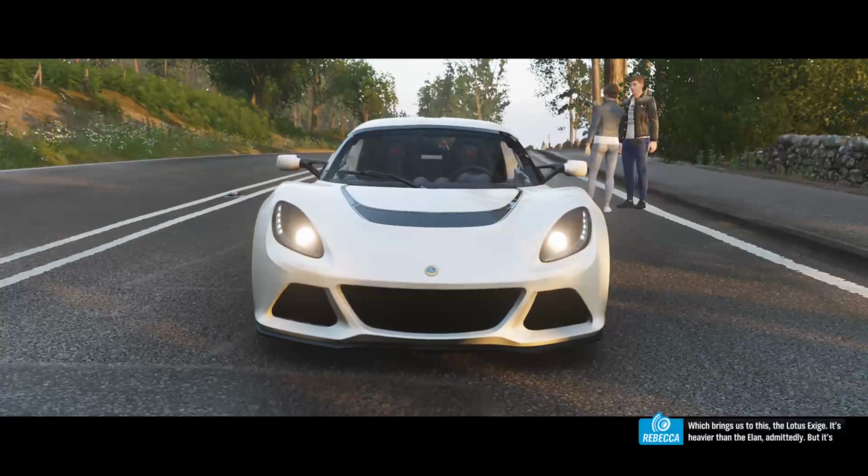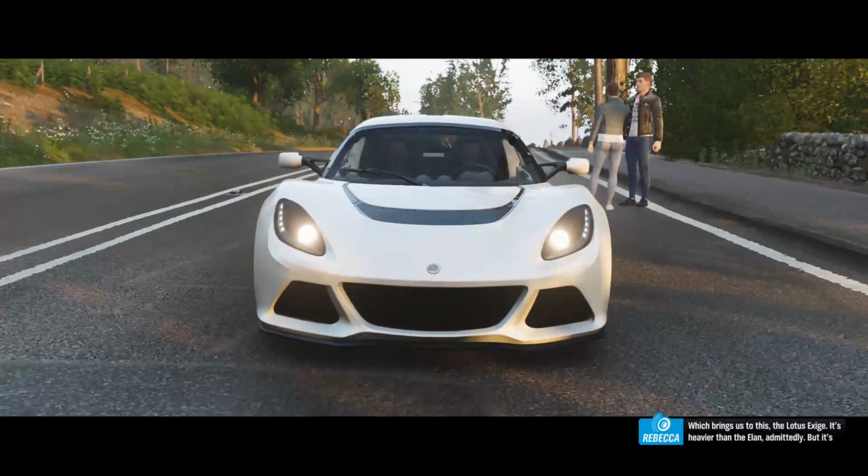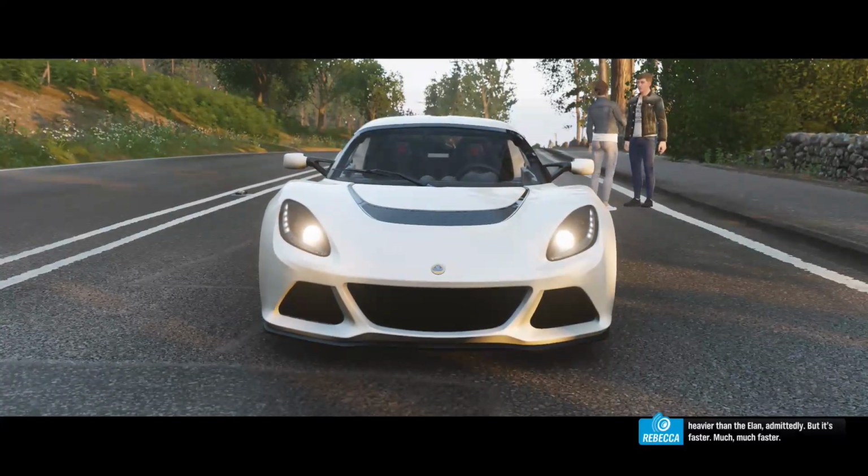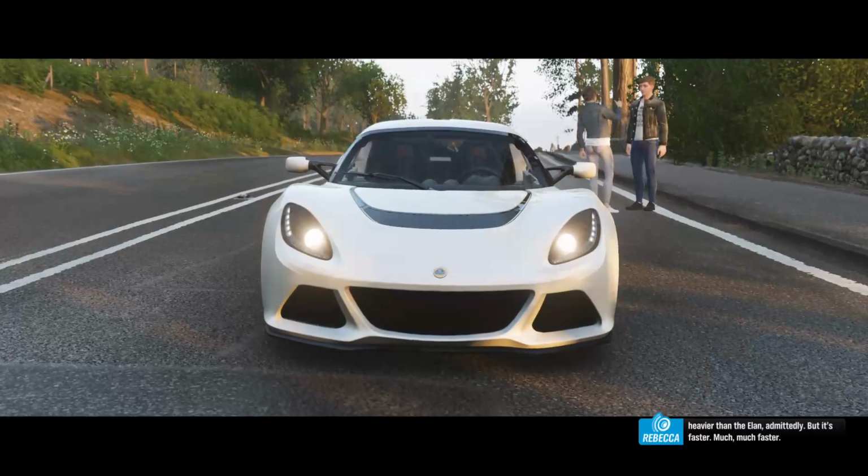Which brings us to this, the Lotus Exige. It's heavier than the Elan, admittedly, but it's faster. Much, much faster.